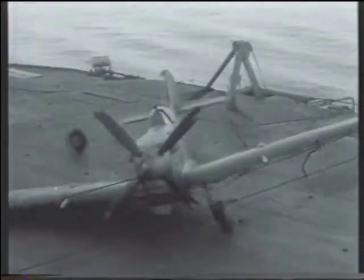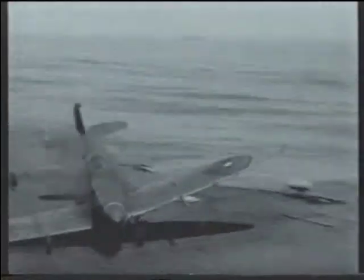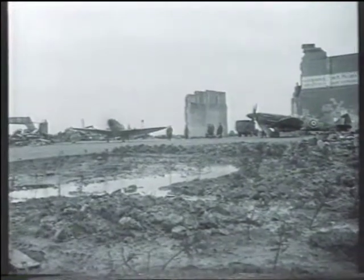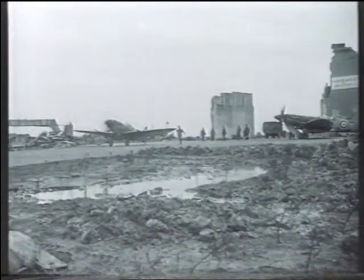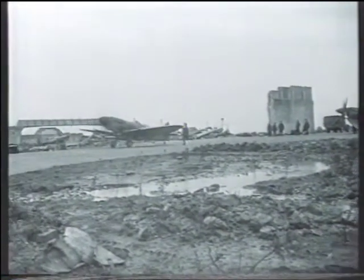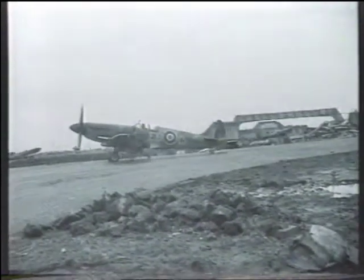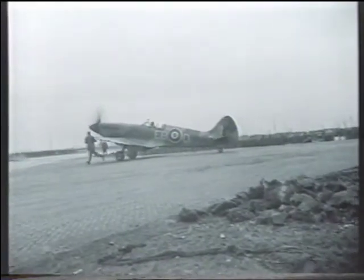It was a land plane derivative, and its frail, narrow-track undercarriage and poor visibility on the approach rendered it distinctly tricky to operate from carriers. In late 1944, operating from captured airfields, Griffon-engined Spitfire 14s take off. These aircraft were among the last Spitfires to operate in the European war.